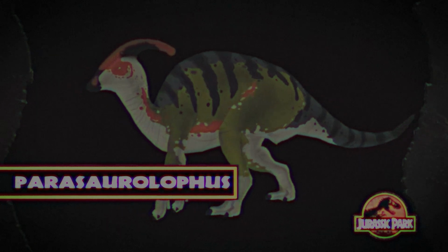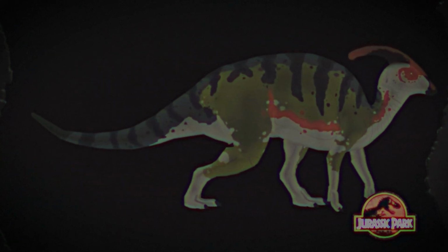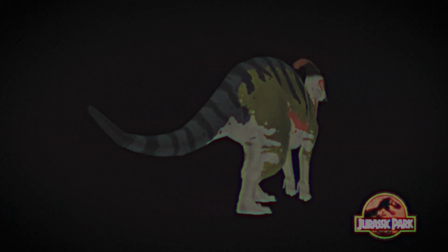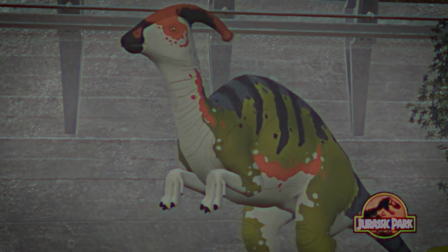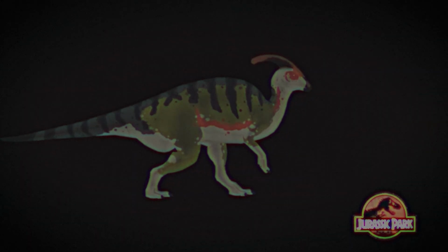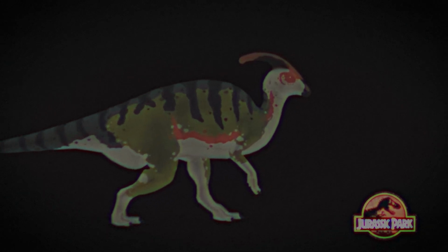Parasaurolophus is a hadrosaurid, sometimes called a duck-billed dinosaur, from the late Cretaceous period. It is a herd animal that feeds on the park's rich vegetation. The most stunning feature of the Parasaurolophus is the crest on its head. Scientists were unsure of its function until today.